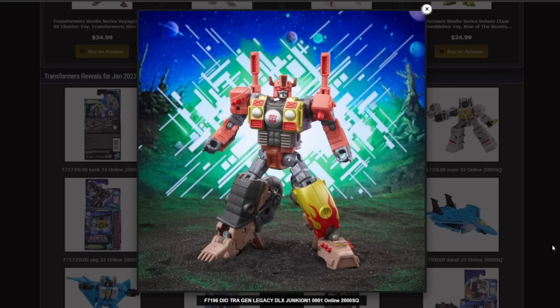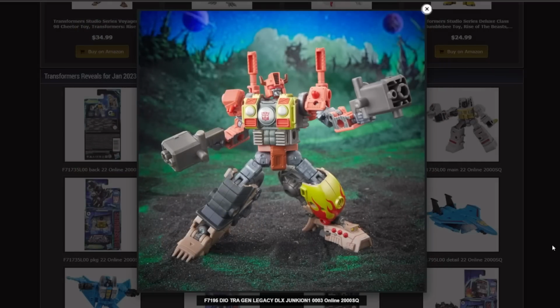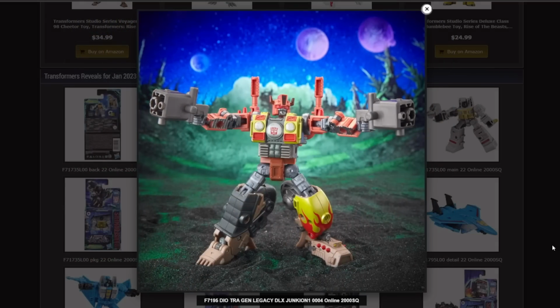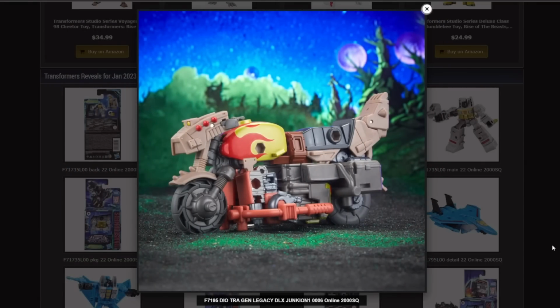I love the look of this guy. I absolutely love the look of this guy. He's even got a Fu Manchu going. It's absolutely fantastic. And he transforms into a motorcycle, which I love. I love this look of the crotch rocket motorcycle. He's got the tiniest little handlebars. They're so tiny. But I love the look of it.